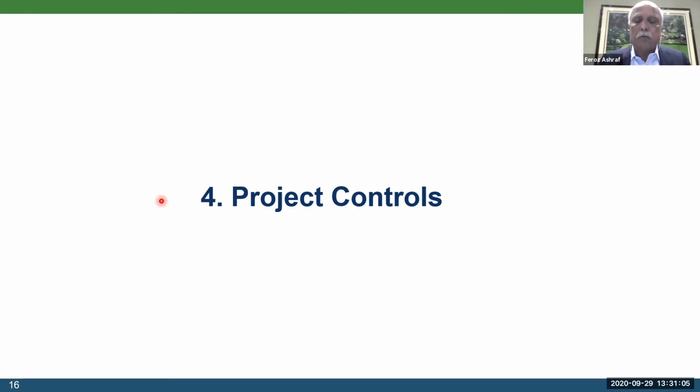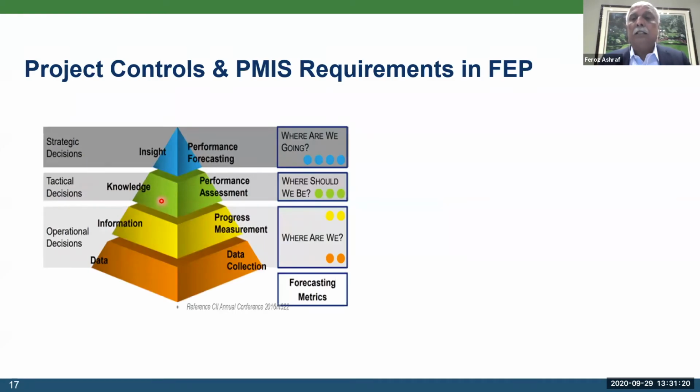So what is project controls? In my 30 years, I've asked that question to my team members. I've asked it to the owners, engineers, project controls managers, and others. Project controls is such an important subject, and yet we don't get a consistent answer. I have a view on it, and the view is that project controls and the project management information system are the key element of a front-end planning process. Most of the time, many team members say we are so focused on doing our basic engineering, our feasibility study.